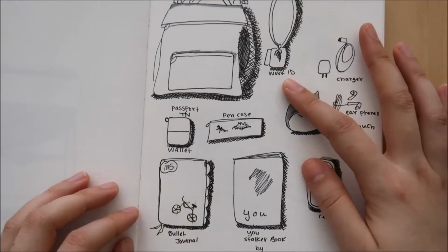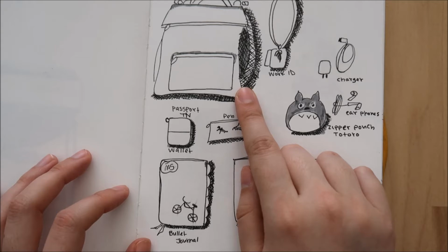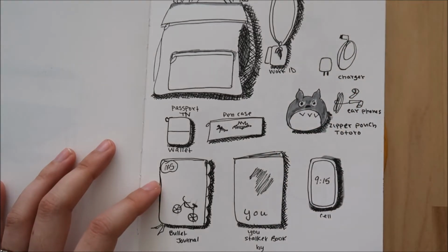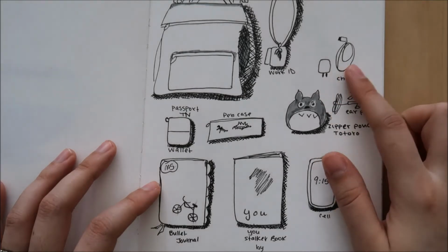Day 9 was inside my bag. I've been using my convertible backpack from ModCloth, and I love it because it switches from a shoulder bag to a backpack very easily, and I love bags that are both. I decided to use my gray marker again, and I tried doing shadows, but because it was a guesstimate, it didn't turn out the best.